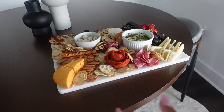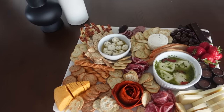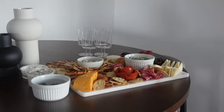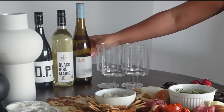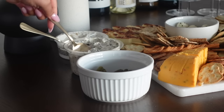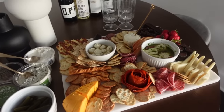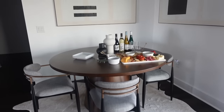I'm just about to set out the drinks, but the charcuterie board is finished and I'm gonna set out all the wine. But yeah, she is very cute. Wow, I'm proud. Charcuterie board is complete. She's so cute. And then I just got a whole bunch of different wines. I don't know if they feel like drinking or not, so that's why, yeah, whatever. But yeah, it's super cute.